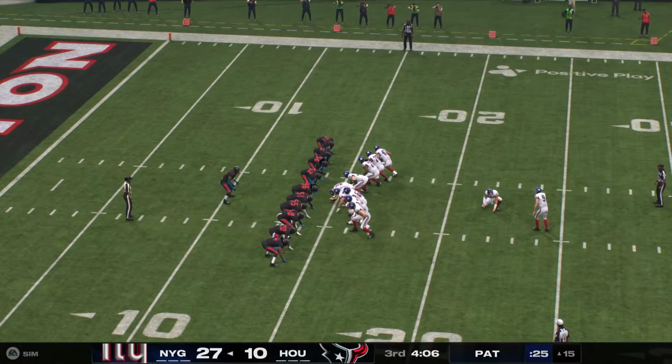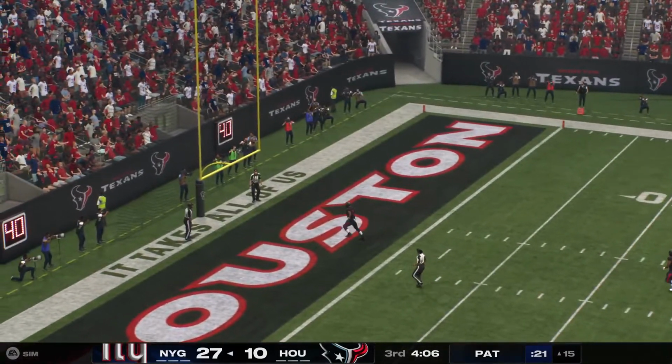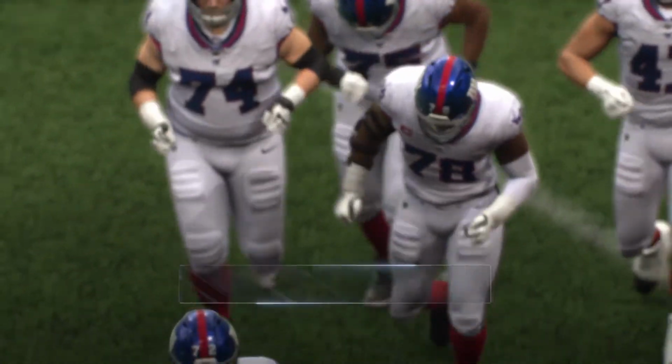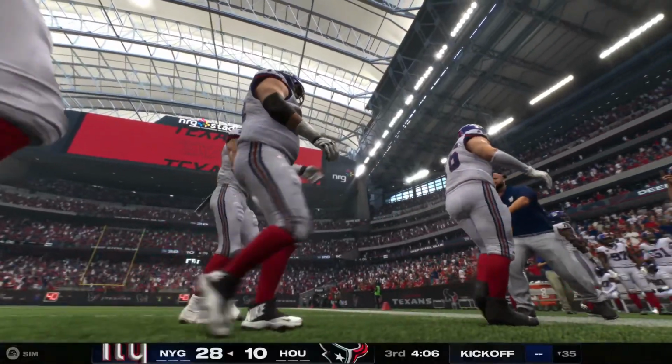Gano for the PAT. That one right down the middle. And they'll continue adding to their lead. Texans 10.